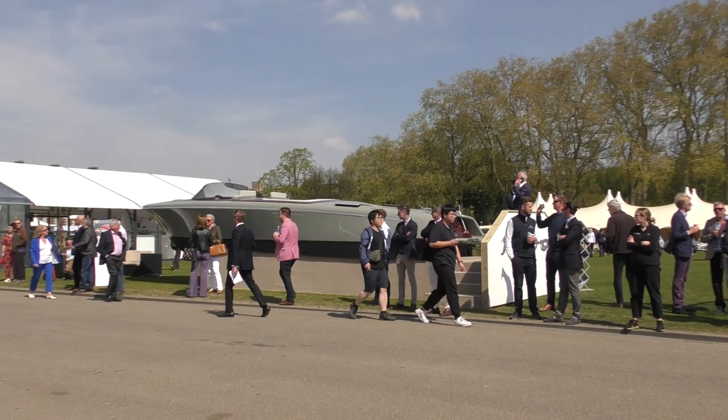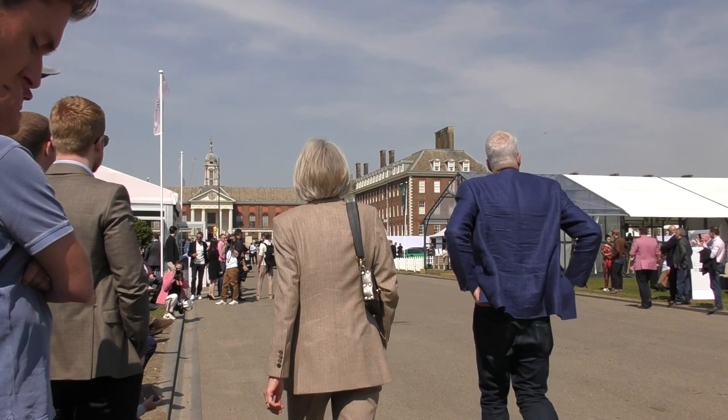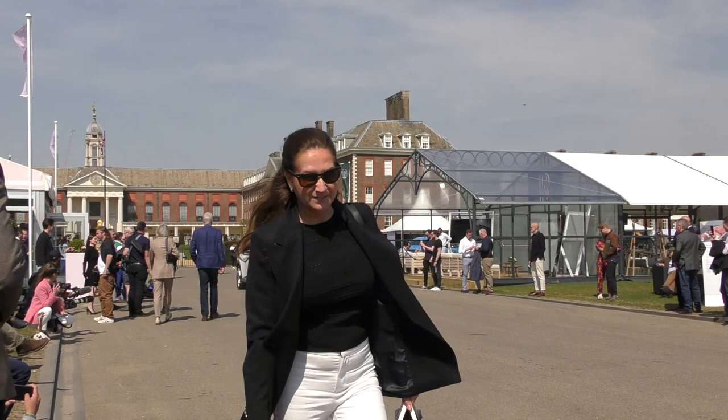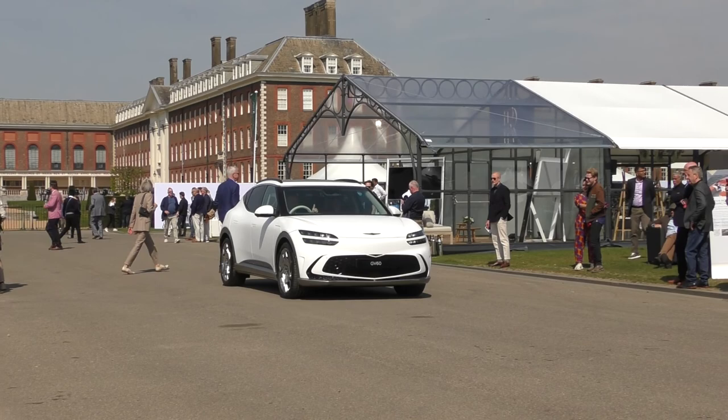Now we have the Genesis GV60. This is the first Genesis with a dedicated EV chassis. This car had its European launch this morning. You'll see the mobile lounge over on the left-hand side, being driven by Andrew with a pensioner in the passenger seat.